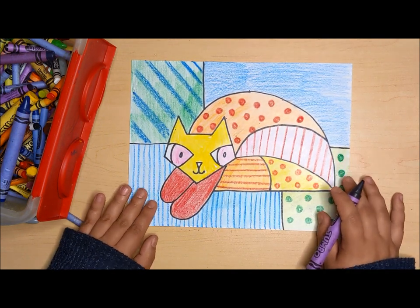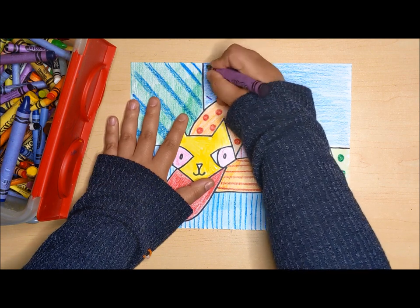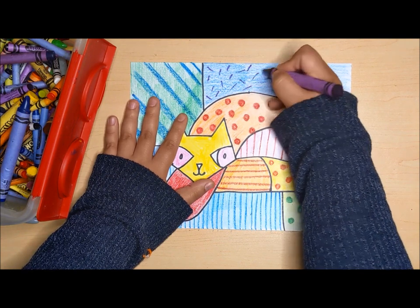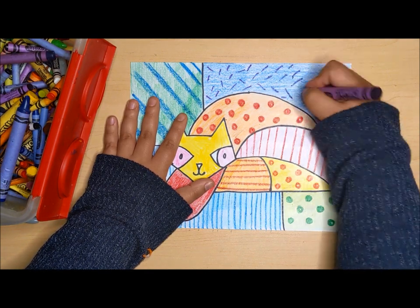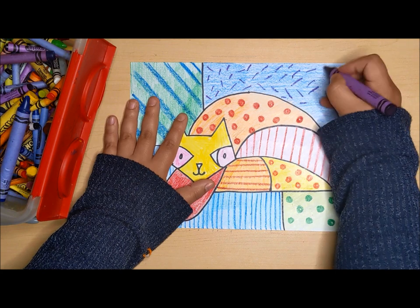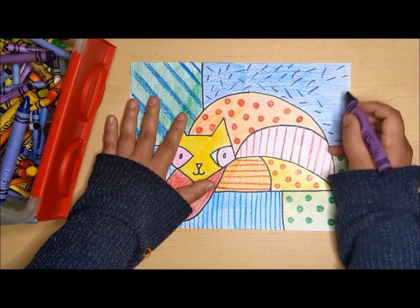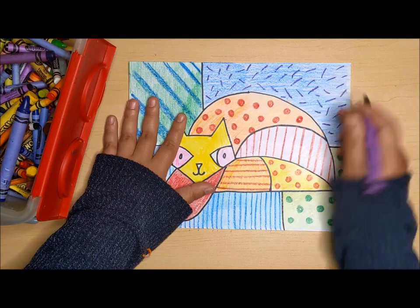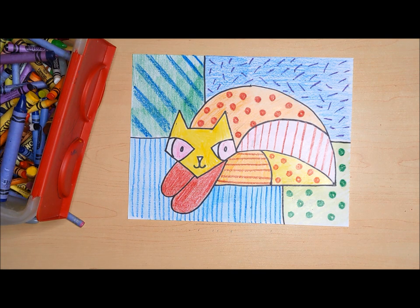So for this section, we're going to do little sprinkles. So we're just going to draw little lines going in every direction, like sprinkles. Not big ones, just little ones like Tic Tacs. Just like that. And there you have it, our Romero Brito inspired cat.